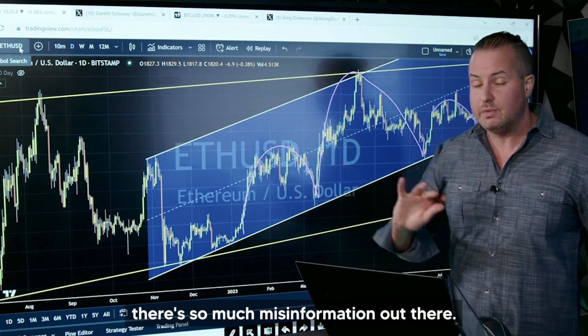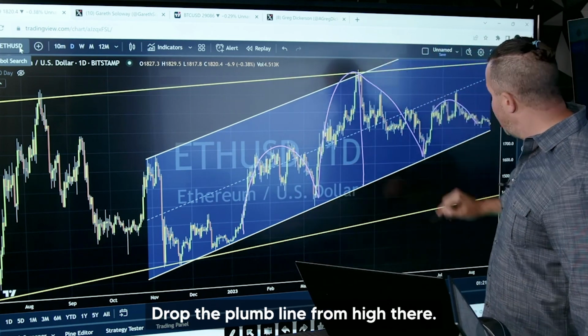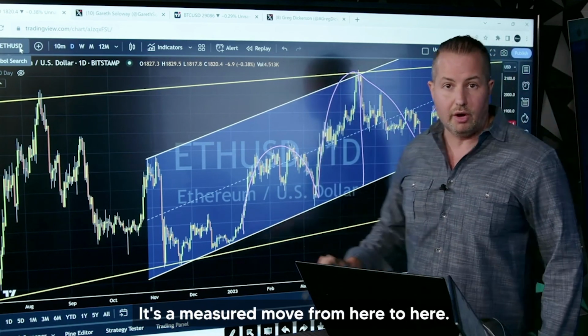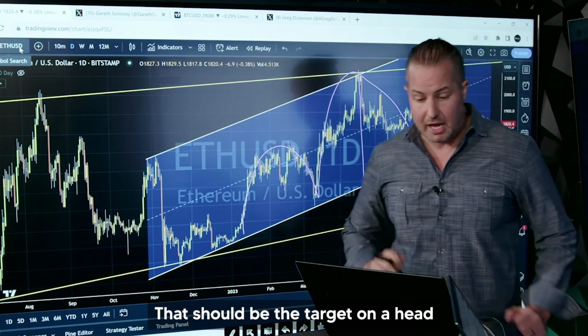Now, again, there's so much misinformation out there. I want you guys to understand: drop the plumb line from the high there. When it breaks, wherever it breaks the neckline, you drop that same plumb line, and that gives you the target. It's a measured move. From here to here should be here to here. That should be the target on a head and shoulders pattern.